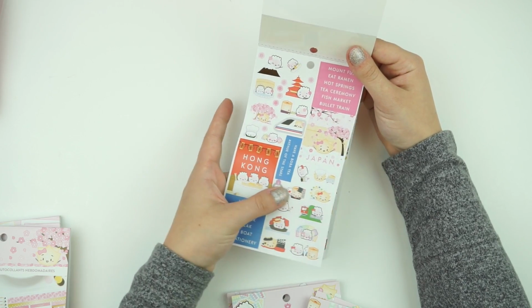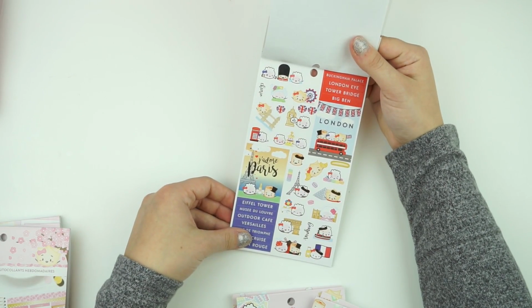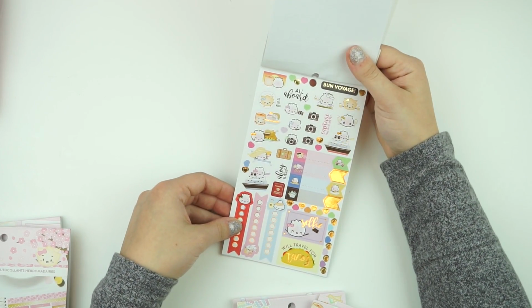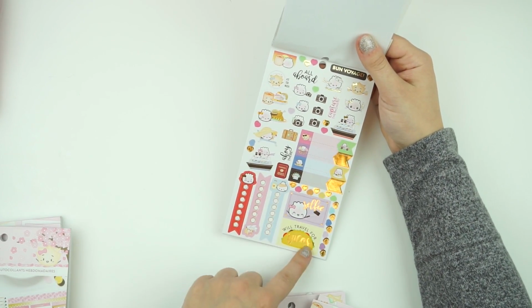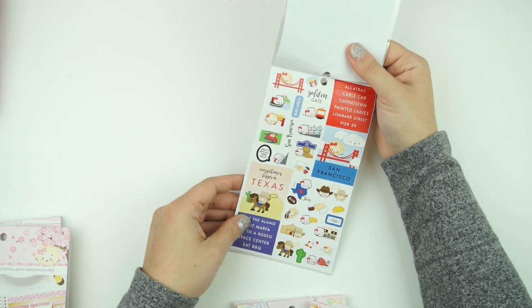There's one that you could totally use for Vegas. You could use that for going to a carnival. This one has London and Paris. Oh my god, they're so cute. And then this one is a cruise theme. Oh my god, we'll travel for tacos. Love that Bon Voyage. And again, they all have gold accents.